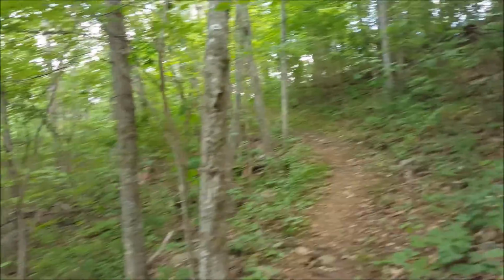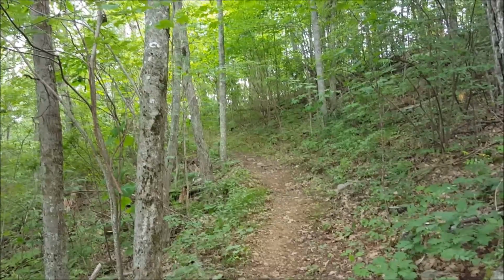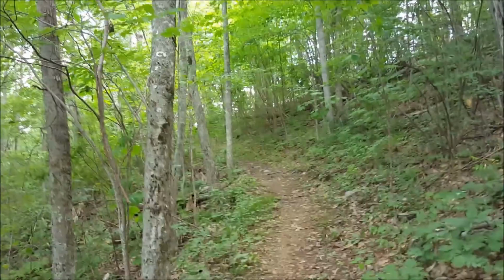I've climbed about 500 feet on switchbacks already, which was nice. And I guess I'm just going to have to power my way up another 1,000 feet or so, and then I'll be on the top of the ridgeline. So we'll see what's up there.